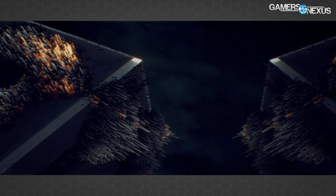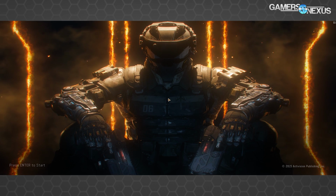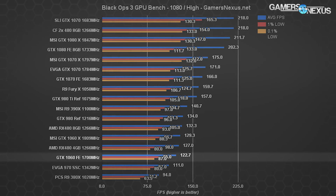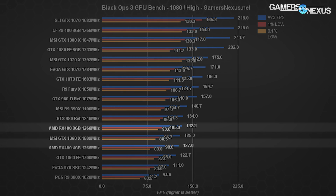Black Ops 3 tends to favor AMD cards a little more than some of our other games tested, and it's also somewhat clock sensitive depending on the instance, the settings, things like that. At 1080p, we're seeing the GTX 1060 FE run at 122.7 FPS average, and the RX 480 cards at 127 FPS average and 132 FPS average depending on if it's 4 or 8 gigabytes. The MSI GTX 1060 Gaming X is at 129.3, so we've got a couple FPS gain, actually 7 FPS gain over the FE card, and that marks a difference in averages of 5%. The RX 480 8GB and GTX 1060 FE are differentiated by 7.5%.